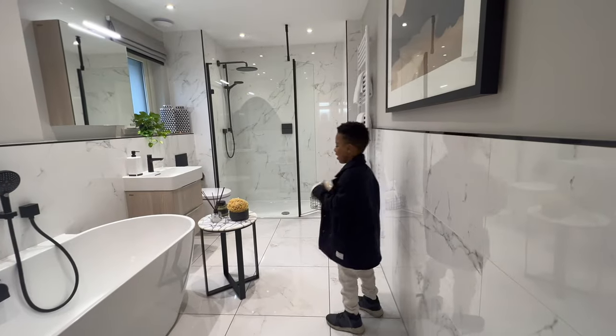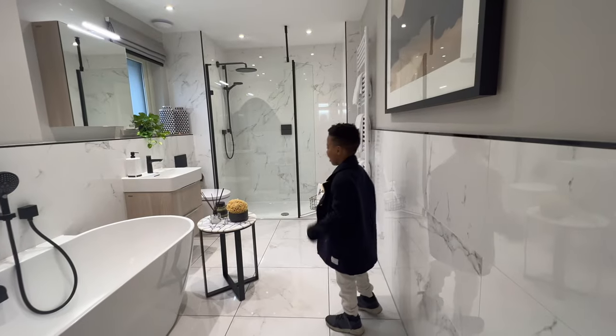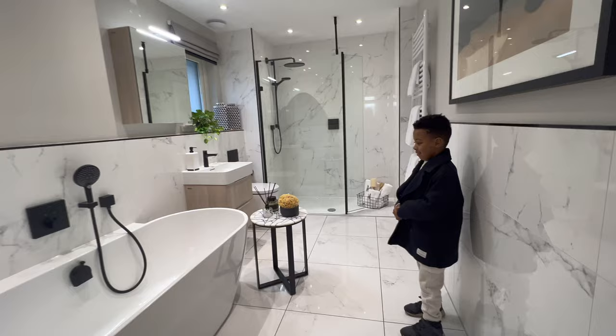Bath, shower, and tub and toilet. Oh my goodness. And my very own weird looking sponge.